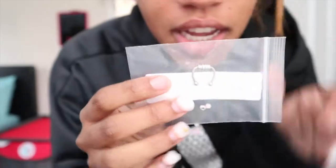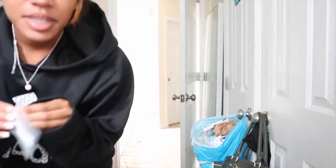Okay, so the first thing I got is this fake septum piercing. And I'm gonna see what I look like. Can they hear me? Yes, they can. Oh my god, I'm cutting that out. So this is what it looks like.